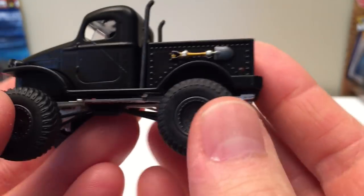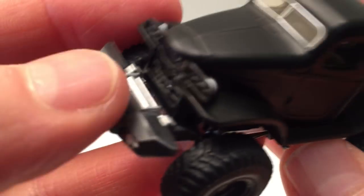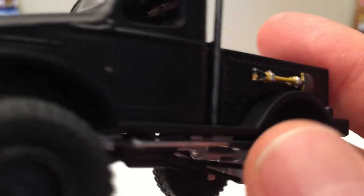That's one way to do it. All right, look at this. Like I told you, they have incredible detail. So look at it. This big giant front bumper with a winch. You can see the winch there, pretty cool. Look at the grill here, amazing. Headlights behind there. Big front of the truck.